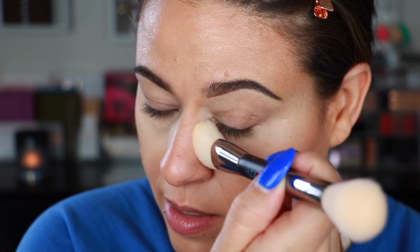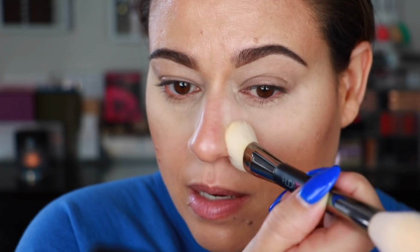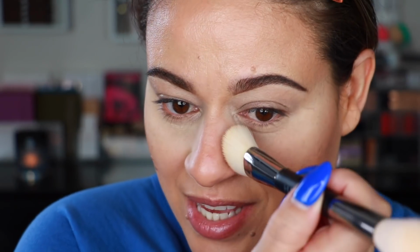As you can see, it's really mattifying and blurring. If you compare one side to the other, you can see a lot more of my imperfections. The little milia spots that I have underneath my eyes are much more visible on the eye that has not been set. So again, I blended out all the little lines, and I'm going to go ahead and set right underneath, and I'm bringing it up to the sides of my nose. The powder does smell like cotton candy, which makes it really pleasant to use if you enjoy that fragrance.